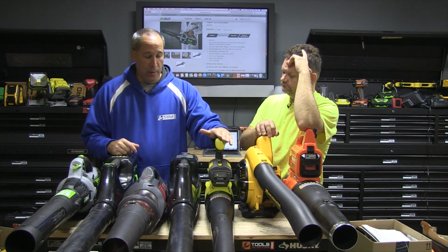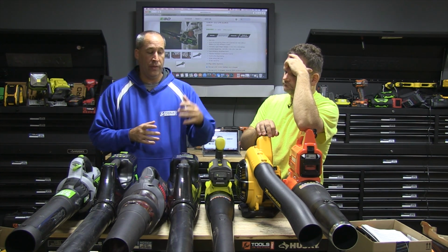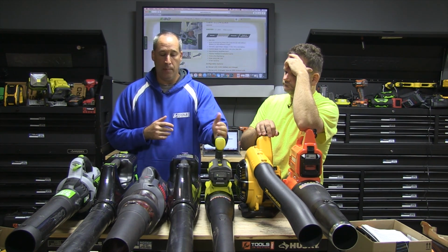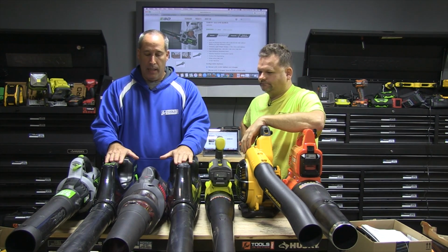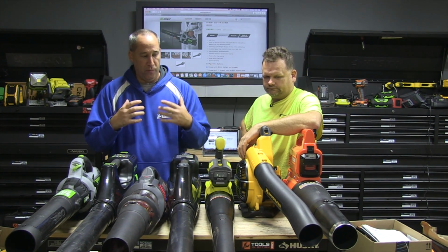My second choice would be the Ryobi. Again, because they have a large line. They've got a mower and other things that go with it, and I like the feel of it. It's definitely not as powerful, but it's got pretty good runtime. It's a good little blower to have around the garage. Next on the list, I like these. These are good blowers. I thought they had a lot of power.